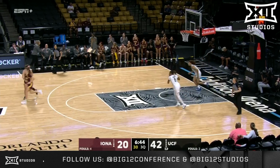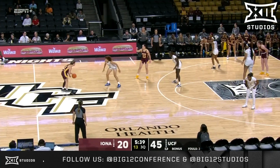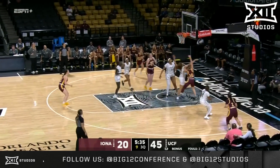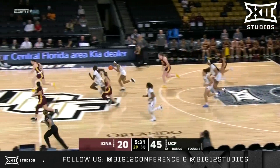Finally, the drought is over as Emma Donnelly. And it's now a 25-point advantage here for UCF. As on the run, in and out. That was Zaccanini.